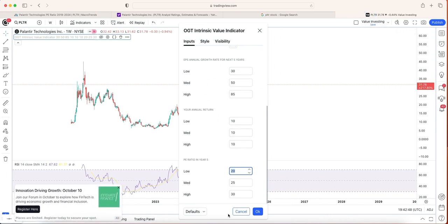And then what this model does is it gives you your earnings growth over the 5 years. It then times it by the PE ratio to give you the share price over the 5th year. And then it will backwards re-engineer it to your annual return to get you to the current price.